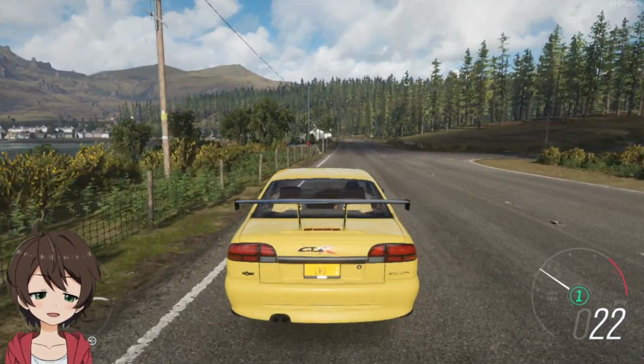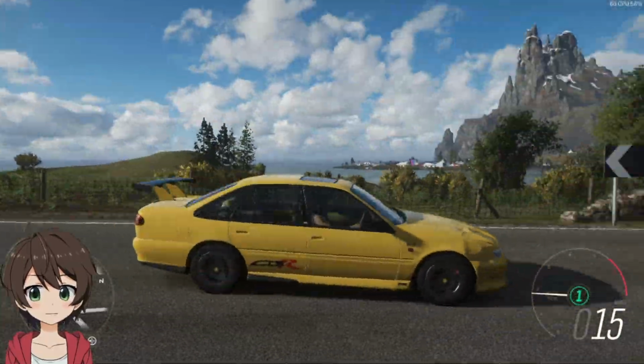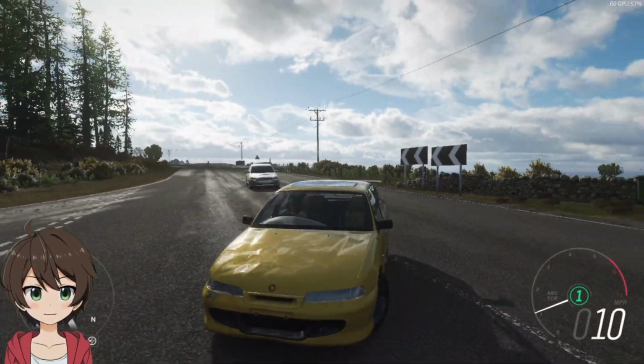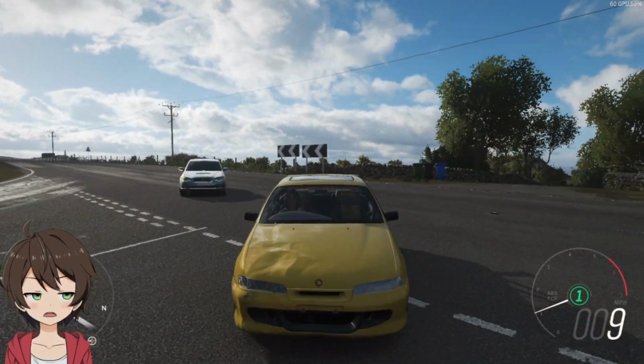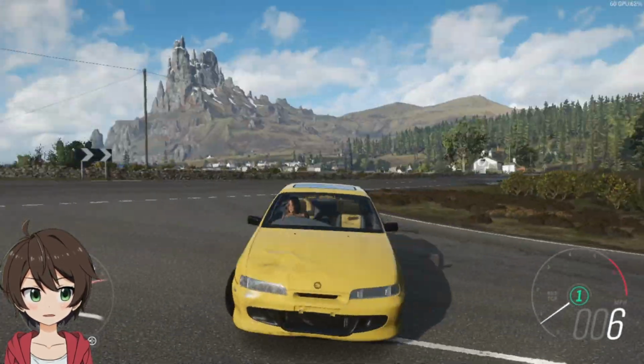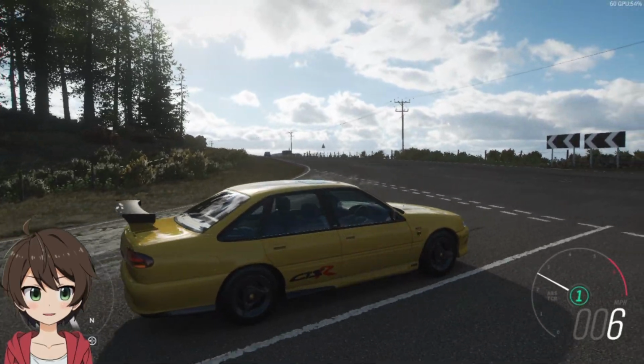We are back on Forza Horizon once again to check out the brand new car that I just unlocked, the HSV GTSR. Another Australian vehicle, and some more Australian muscle cars for you guys today in this video.